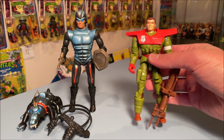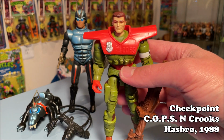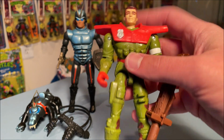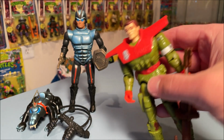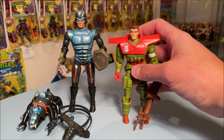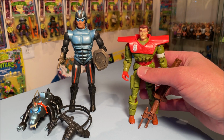And then I got this Cops and Crooks figure, Checkpoint. He has his shoulder armor here and his larger weapon, but he does not have his helmet nor his club that went in here. He has his MP band there, military police band on his arm, but otherwise in very good condition. Not complete, but in good condition. So I couldn't leave that guy behind either.